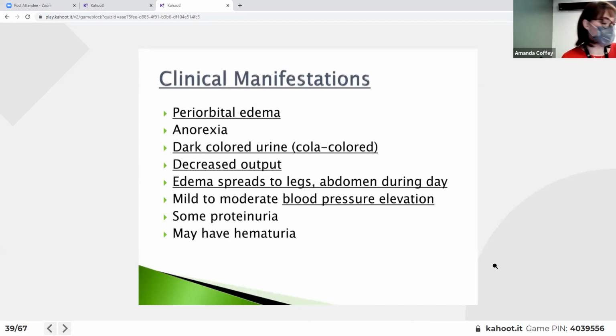So clinical manifestations you're going to see. So you're going to see periorbital swelling or edema, so around the eyes of those kiddos. Anorexia. They're going to have dark colored urine. So think about like Coca-Cola, how dark and brown and almost black it is. Decreased output. The edema can spread to the legs and abdomen during the day when they're up. Mild to moderate blood pressure elevation. So you can see it get as high as 200 over 112, okay, on these kiddos. And we know kiddos' blood pressure usually runs lower than adult, right? So 200 over 112 is pretty high.